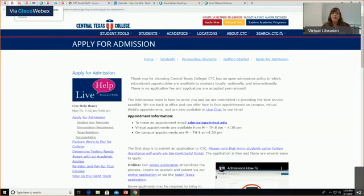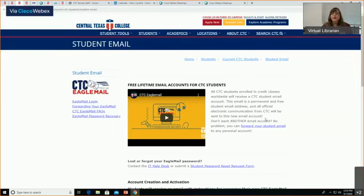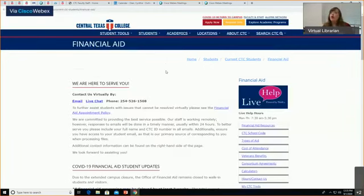Once you have applied, they're going to give you Eagle Mail. You're going to need this Eagle Mail in order to apply and to go through the scholarship process. One other thing that you're going to need to do, and it's not for all of the scholarships, it'll be just for the scholarships that are financial based, is to fill out a FAFSA form. So you're going to go to the financial aid office website, and you're going to fill out a FAFSA. Just get that over with. And then if the scholarship that you're applying for is financial based, then it's already done.